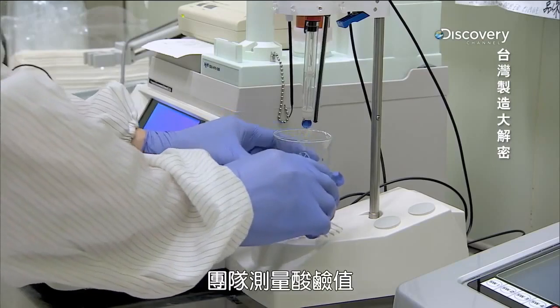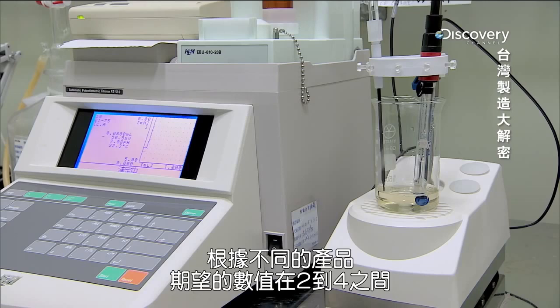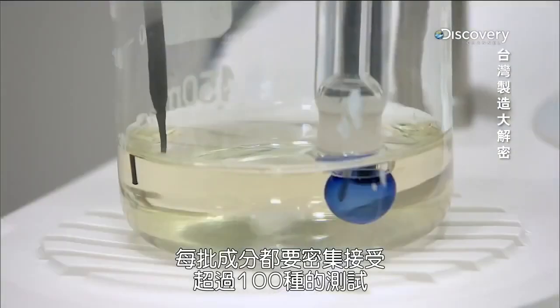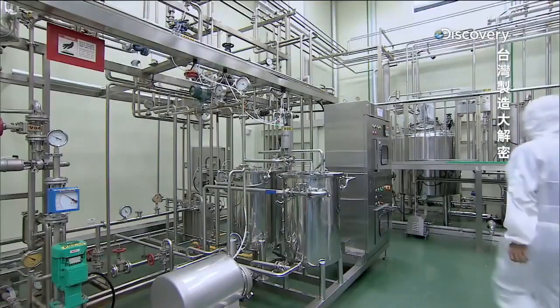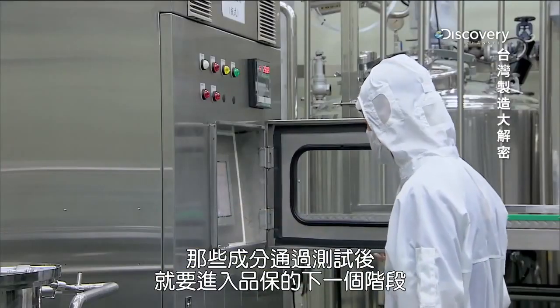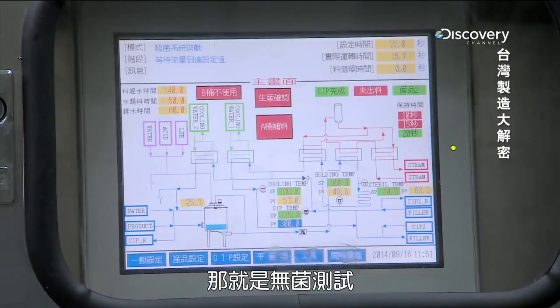The pH is measured, with the team looking for a value anywhere between 2 and 4, depending on the product. Each batch faces a barrage of over 100 tests, covering presence of harmful microbes, heavy metals, and pesticides. Once each batch is given a seal of approval, they move on to the next level of quality control, sterilization.